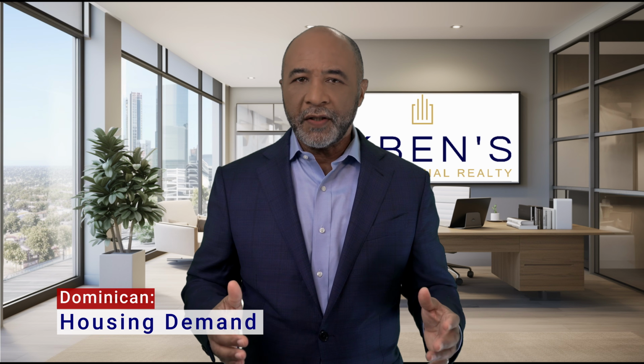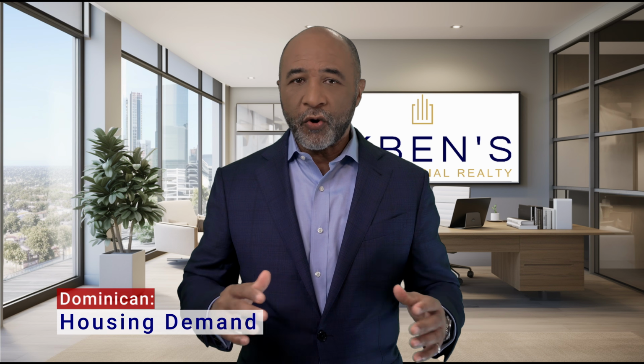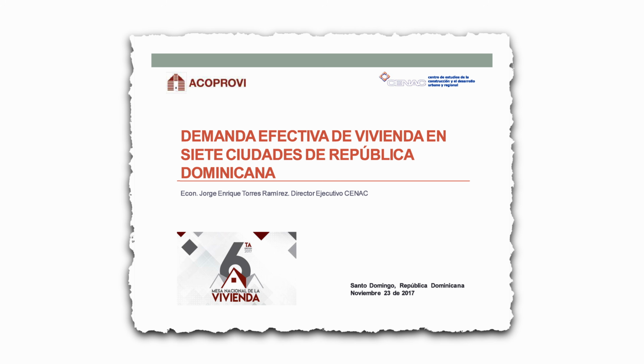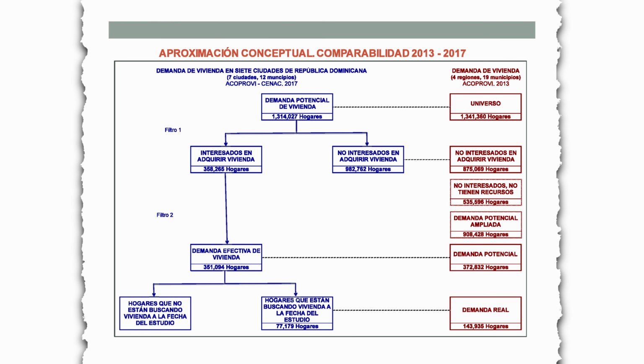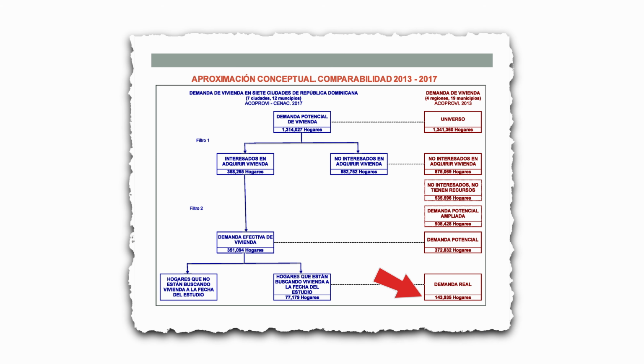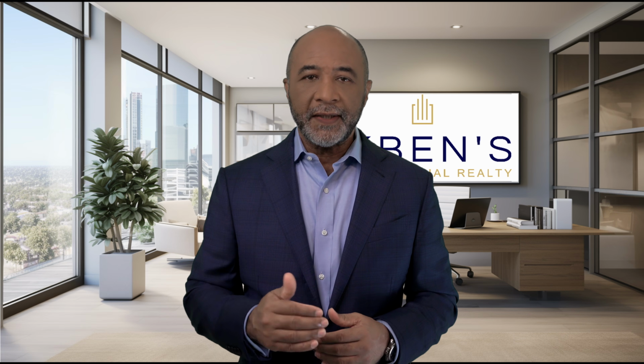The demand for housing in DR is high across all societal levels, but it's particularly strong among the working class and low-income earners. According to a 2017 housing demand study, it's estimated that there is a national deficit of 908,428 homes in the 7 largest cities. The study also identified an estimated 143,935 active seekers or buyers for homes in these areas.